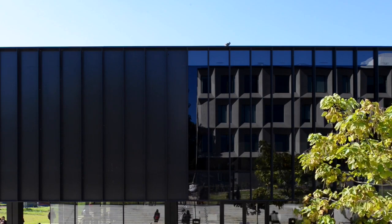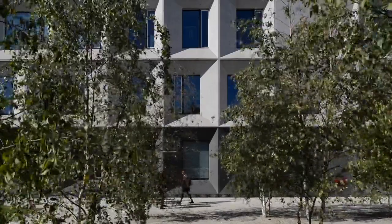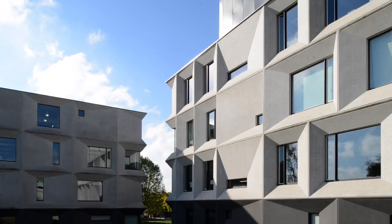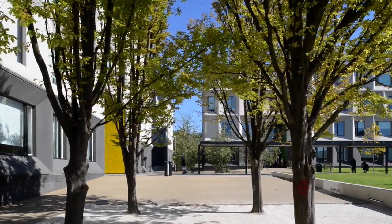I think at the same time the practice was experimenting quite a lot with off-site construction, and particularly concrete, and how that would speed up construction of schools but also give depth to building. And I think in the end it's that depth that, particularly on the corners of the building, that makes it a very unusual building, and I think that's the thing that we enjoyed most.